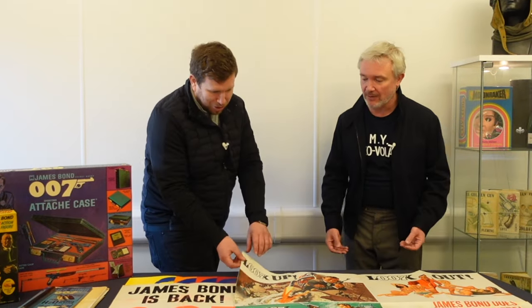With Steve's collection, it wasn't necessarily that he was collecting for value. He was collecting because he loved Bond. So there are items in there which are £20, £30, £40, right up to tens of thousands. But let's have a look at the next one. Sorry, let's move on, as you're talking about Dr. No.